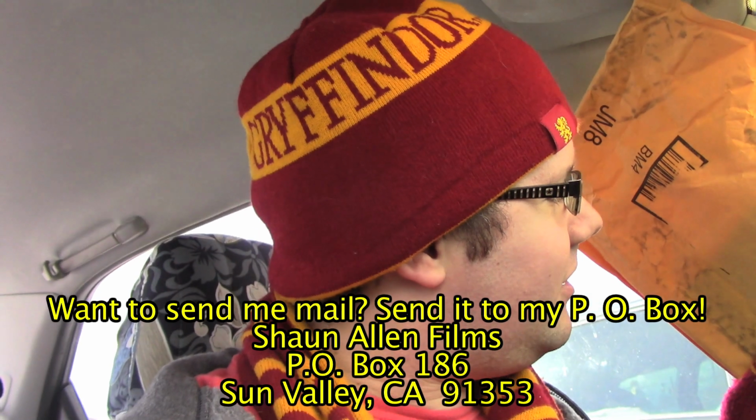Yes, I know it looks a little dirty, but it was in my P.O. Box for a couple of days. But anyways, yeah, I actually pulled off the sticker. You could probably tell that I pulled it off. So yeah, I'm going to open it right now since I can't really have a package inside Universal because they'll probably ask me to open it before I go into the park. So I'm going to open it here in the car and then we'll check it out there inside Waterworld.